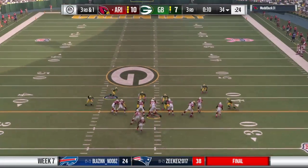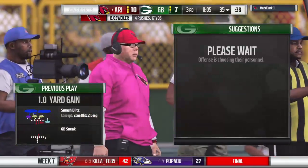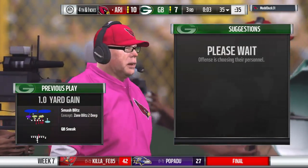They come out here in the eye. On the sneak, Osweiler. Just a 1-yard gain on the play, and that'll mean a call to the punt team as it's 4th down.